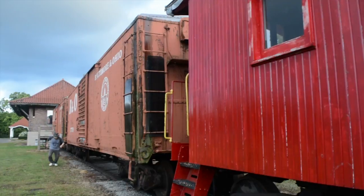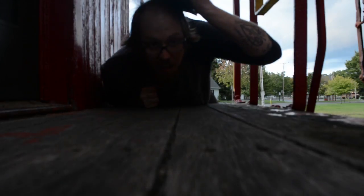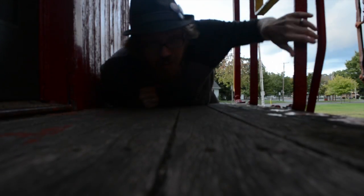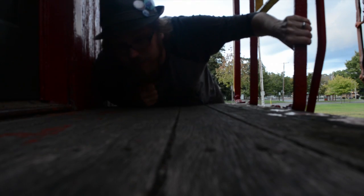And here it is, the caboose, in all of its red majesty. Oh, I'm tangled. I feel like Roger Rycliffe! Oh, come on! We gotta catch the train! Oh, almost didn't catch that one. Oh, brother, I left Stacy though. My knees hurt.